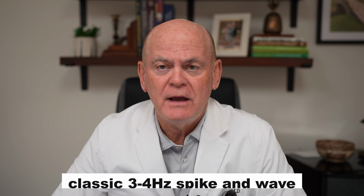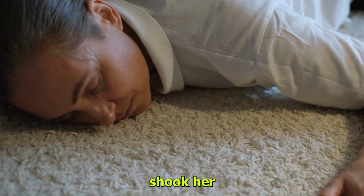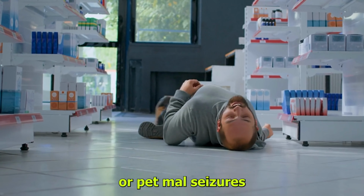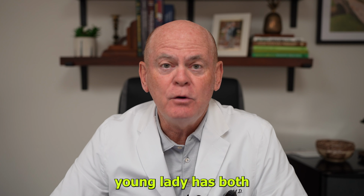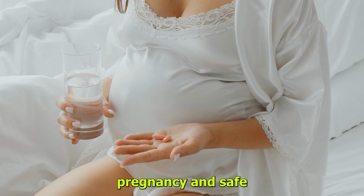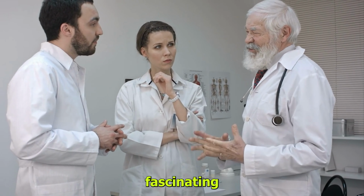She had this classic 3 to 4 hertz spike and wave activity and had some jerking, lost consciousness, and the technician shook her and woke her up. So she had this perfect 3 to 4 hertz spike and wave activity you see with absence seizures or petit mal seizures, and as they get older they will have grand mal seizures, and I bet this young lady has both. So I put her on a drug called Lamictal. She's very young, and it's very safe in pregnancy and safe in breast milk. So that was the very first patient that I saw today. It was sort of fascinating.